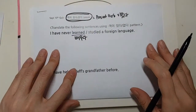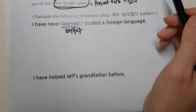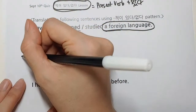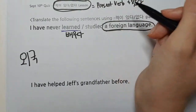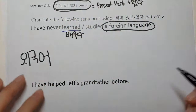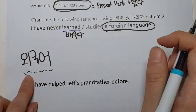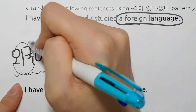That's right. So 저는, or let's remove the subject. So foreign language, the object has to come first. Foreign language is, oh yes, 배운 적이 없어. 배운 적이 없어. Yes, you guys are getting it correct. Wow. So 외국어 means a foreign language. 외국. To break down this word for you guys, 외국 itself means a foreign country.